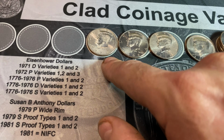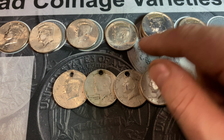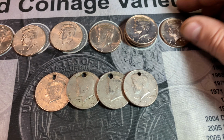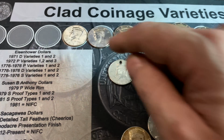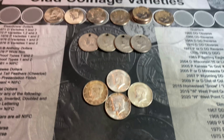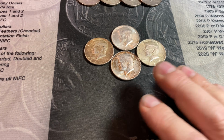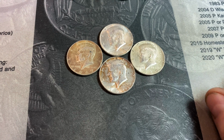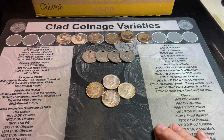NIFCs, we had an 03P, an 06 Denver, a 14P, an 18D. We had 3 19 Denvers and 1 19P. And a 2020 Denver. So what is that? 4, 5, 6, 7, 8, 9 NIFCs in the 2-box hunt. Star of the show, though, 4 silver. Can't get mad at that. They're only 40%ers, but a 67, 2 68 Denvers, and a 69 Denver. Anytime I can find silver on my own, that makes me happy.